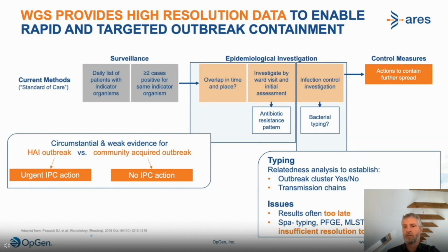The issue with most typing methods, however, is twofold. Genotyping can be slow, especially when samples have to be first collected and sent to partner labs or research collaborators. Also, most methods, such as pulsed-field gel electrophoresis, spa typing, or MLST, which are all widely used, consider only a very limited number of genomic markers or locations. Therefore, these methods suffer from a poor resolution for isolating and discriminating outbreak clusters and transmission chains in the data. And to be clear, data that come 2 or more weeks after collection and that cannot resolve outbreak clusters well do lose their value for guiding infection prevention and control action.